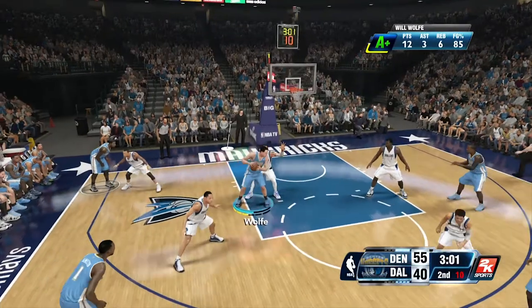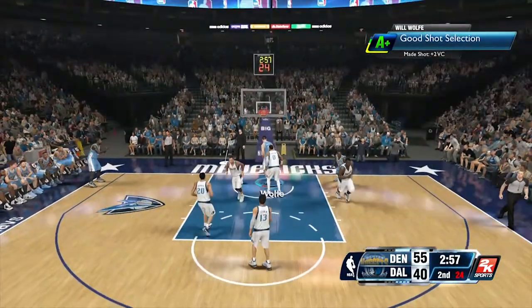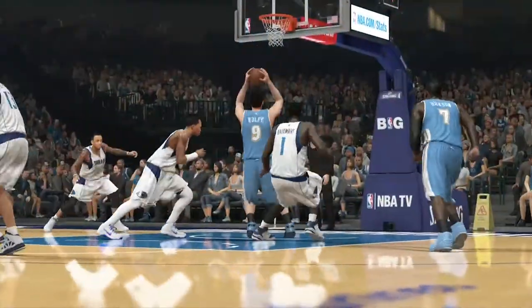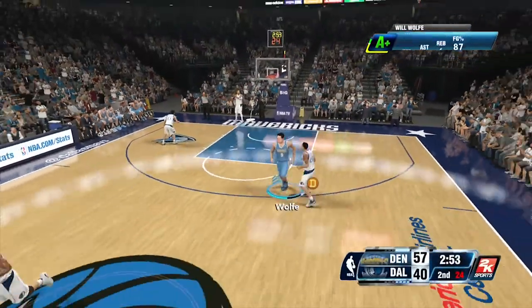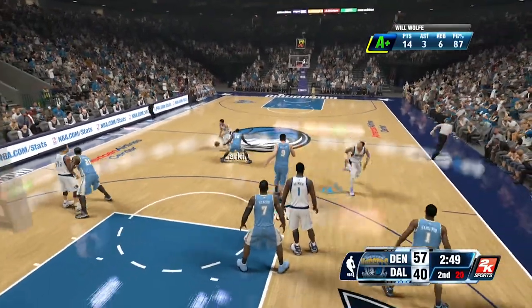Hamilton, the pass to Wolf. The rim with a two-handed slam. Wow. Flush that thing down, young fella. That is a fierce two-hander. Man, maximum force on that dunk. Mavericks trailed by 17.